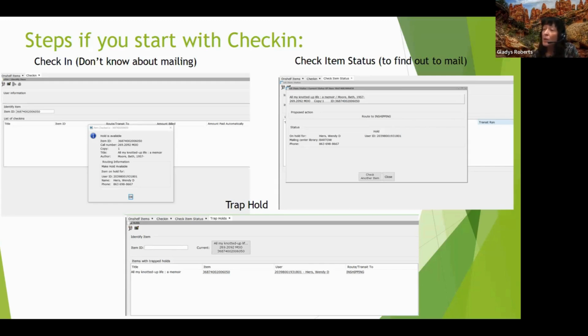So what I'm asking you to do is, you've checked it in, it printed out the receipt, you've used check item status to see if it is in fact going on a hold shelf or if it needs to be mailed. When you see that it needs to be mailed and you are a buddy library and you're going to send it to your mailing center library for them to mail it for you, please write on the top of that receipt MAIL. Put that item with the receipt into a red B-mail bag and use one of the regular transit tags, delivery tags that you would for a green bag or an orange bag, to your mailing center library.